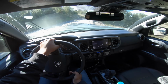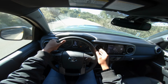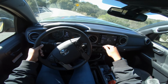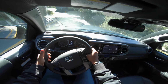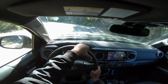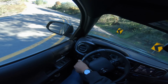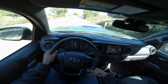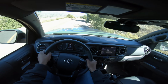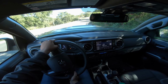Now, how does this truck drive on the road? Well, here is a nice area because I'm going uphill, and the truck does okay. You know, this has 278 horsepower, but it actually feels like a lot less. Cornering, it doesn't feel as massive, or as roly-poly, as you would think. It actually handles itself with a decent amount of poise.